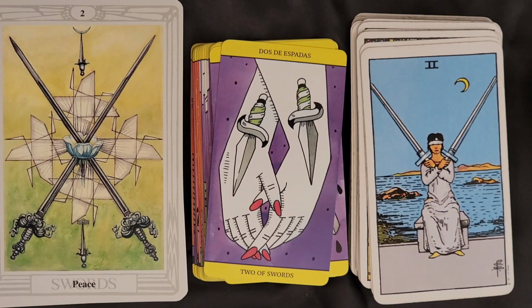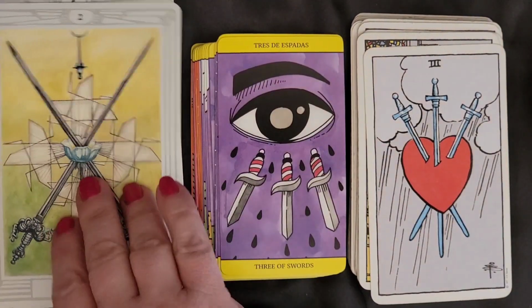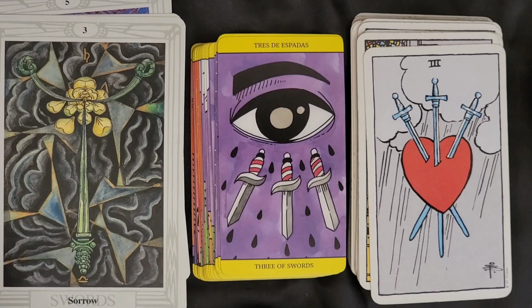Normal position is balanced force, harmony, firmness, offsetting factors, stalemate, affection, concord. Reverse position is falsehood, misrepresentation, treachery, false friends, lies, and dishonor. Damn. All right. And then we've got 3 of Swords: absence, sorrow, strife, removal, diversion, opposition, delay. In the reverse position, it is distraction, error, incompatibility, separation, loss, alienation.